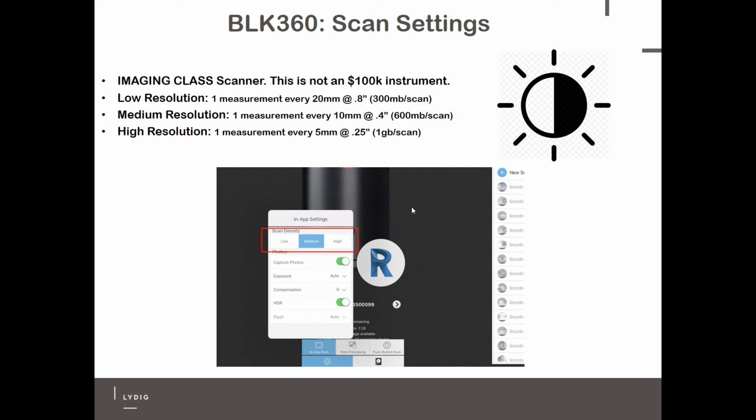So first thing is, the terminology I've been hearing is called imaging class. So this is not a scanner you can necessarily rely on for measuring. I know they use the P40 for NASA, they check the space shuttle launch pads, and they see how much the structure moves on each launch.